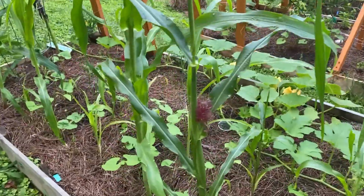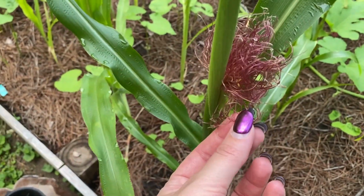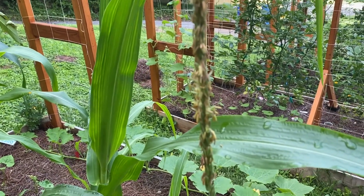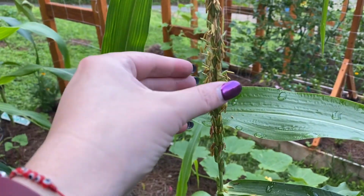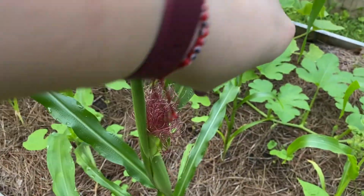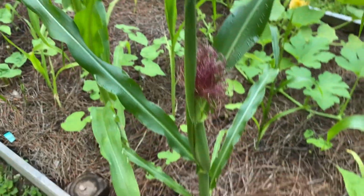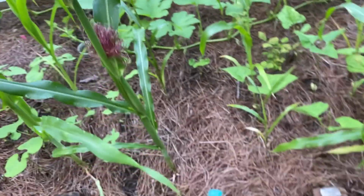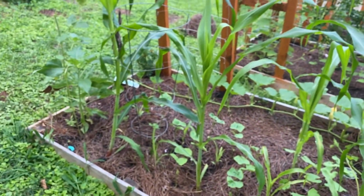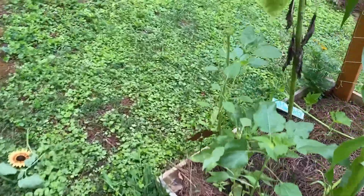And down here we have the glass gem corn. You can see its fronds are like a cool purple color in here. So I've been doing the same thing to this one, where I just kind of take some of these little guys that have pollen all over them and I drop them in there and hope that it works. So we've got corn popping up all over and doing better. We've got neighbor dogs.